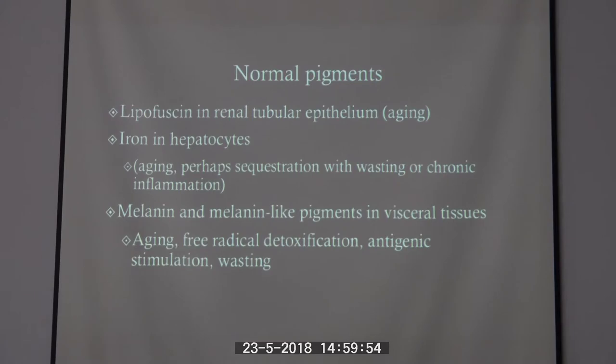Lipofuscin, which is an aging pigment, occurs in the renal tubules and within the melanomacrophage centers. Iron deposition is often seen in hepatocytes and generally is well tolerated. Melanin and melanin-like pigments are seen frequently on serosal surfaces of the viscera and in the liver. Sometimes when you open up a lizard, all you see is a black sheet covering the celomic viscera, and that's normal. Many very pretty, colorful pigments in the reptile tissues.